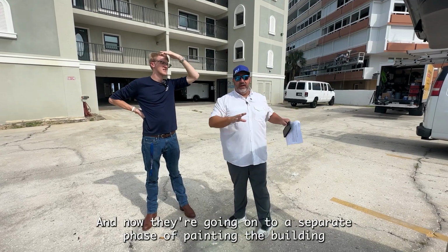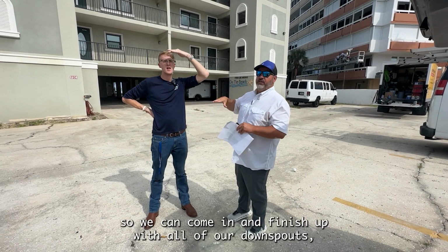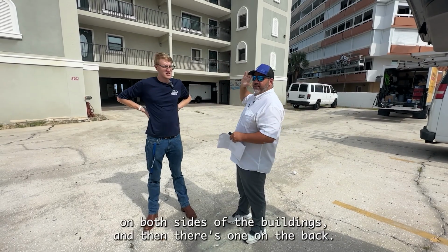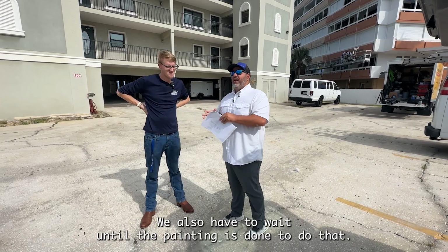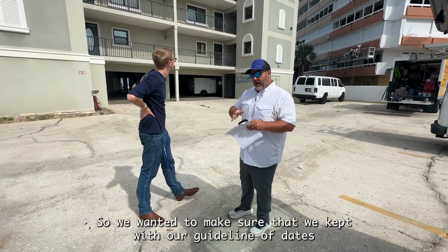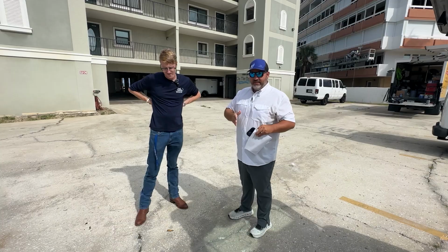And now they're going on to a separate phase of painting the building so we can come in and finish up with all of our downspouts, all of our leader heads, which there's 3 on both sides of the buildings, and then there's 1 on the back, and then putting in our gutters. But it is a process. We also have to wait until the painting is done to do that. So we wanted to make sure that we kept with our guideline of dates.